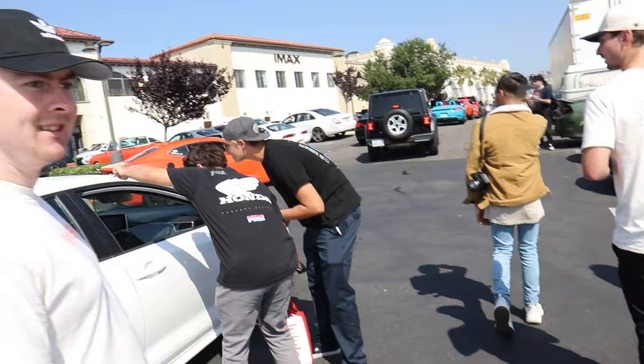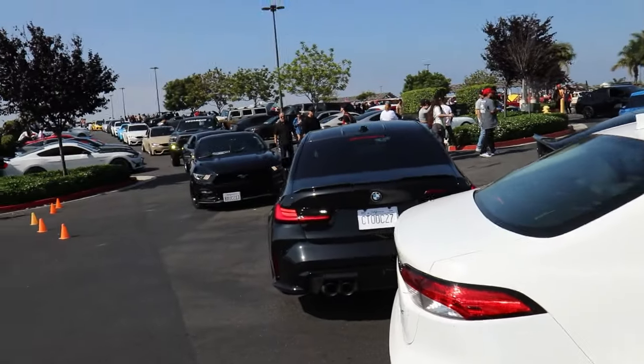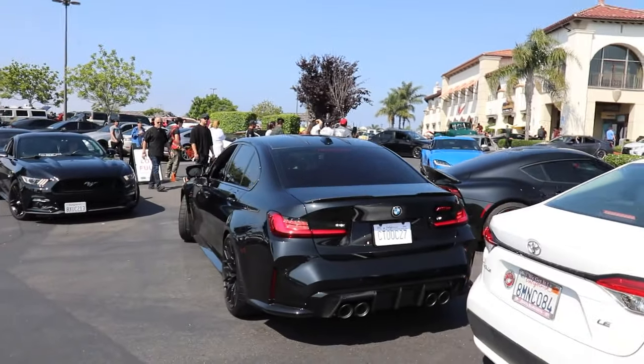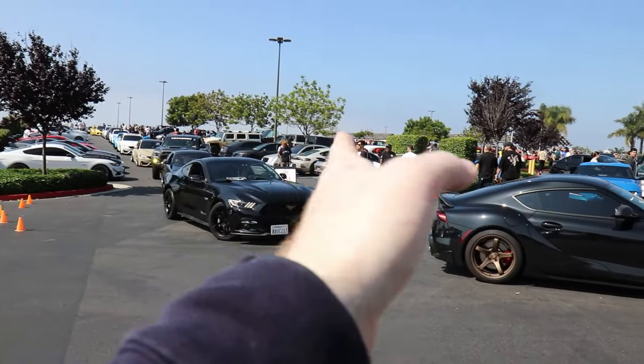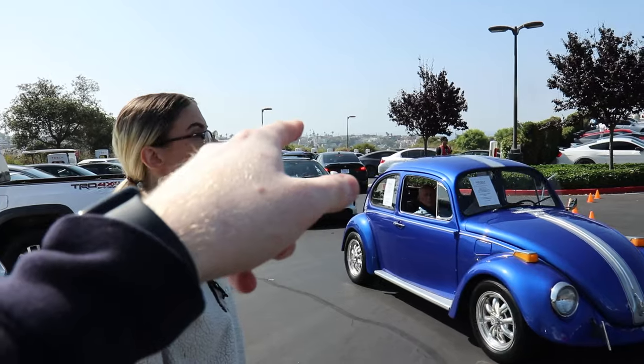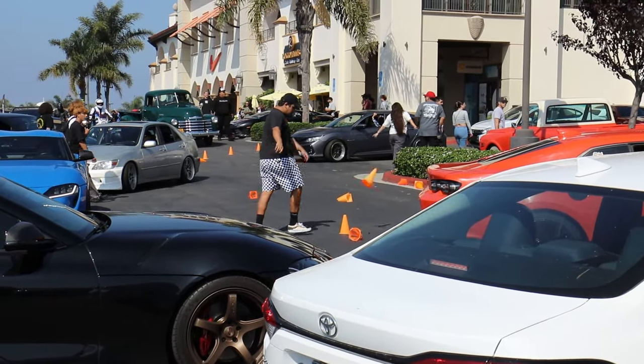All right, guys, so check out the flow of traffic here. You got this car, that car's turning here, these cars turning here. How do you end up like this? How do you end up like that? Now, I feel bad for that dude in the M3, because I just came from down there. That side is blocked off underneath, so he's gonna have to go all the way around in the line again. Oh, look at this. This guy's kicking the cones, bro. People are getting pissed. They can't leave.